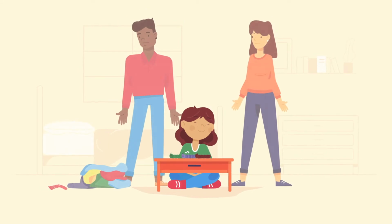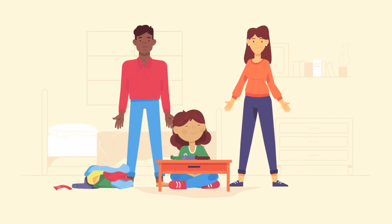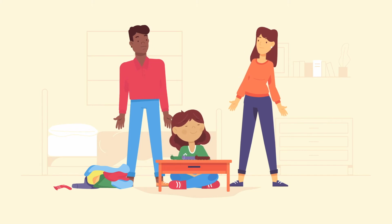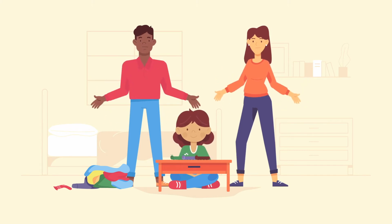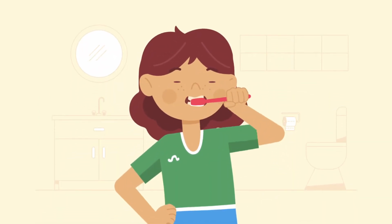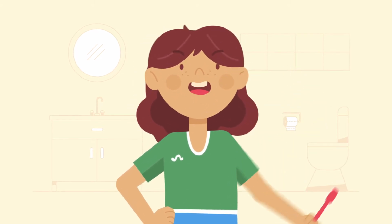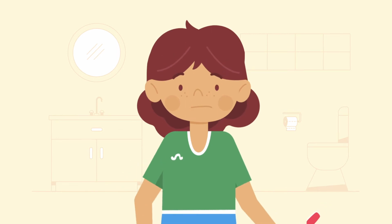Her focus in this area confuses her parents. How can she see those tiny details on a caterpillar, but can't see the dirty clothes on her bedroom floor? No two days are the same for Janie. Some days she seems to be doing really well with getting dressed and brushing her teeth. Other days, Mum and Dad have to do it all for her.